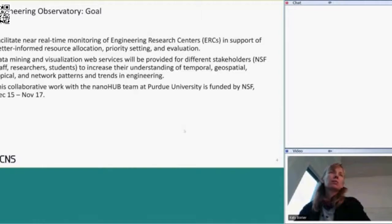So there are many different purposes in addition to just sheer evaluation, which of course also needs to be done. So here we do data mining and visualization for different stakeholders. Again, it's NSF staff, but also researchers and students, to increase their understanding of temporal dynamics, but also where are people geospatially, topically, that's where the maps of science come in, but also how do these collaboration networks evolve over time, and which ones are more technical, which ones are more on the theory side, which ones have a lot of students, which ones have mostly PIs, etc.